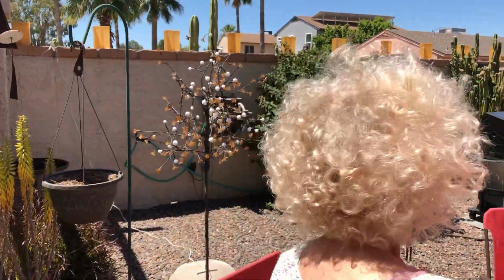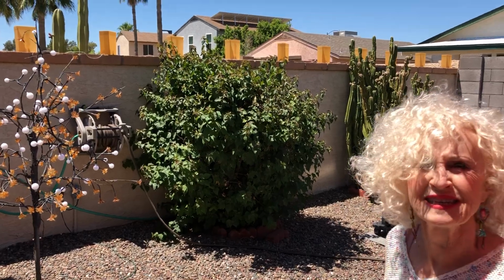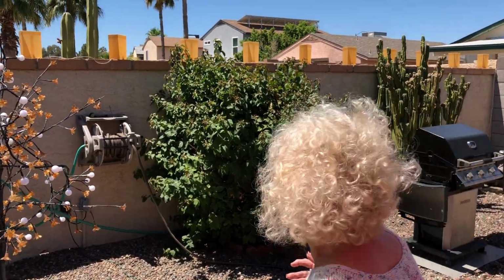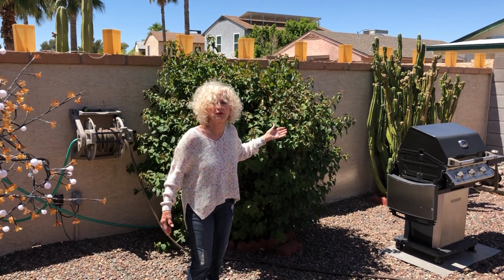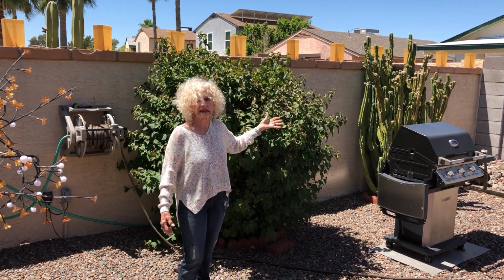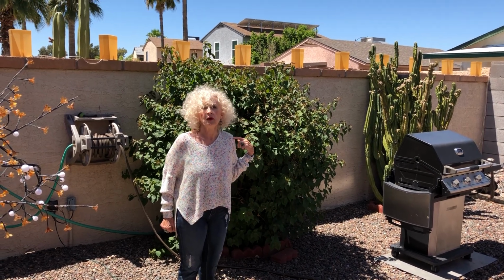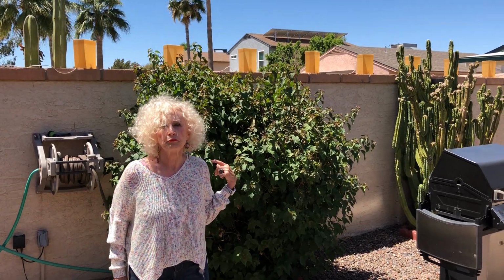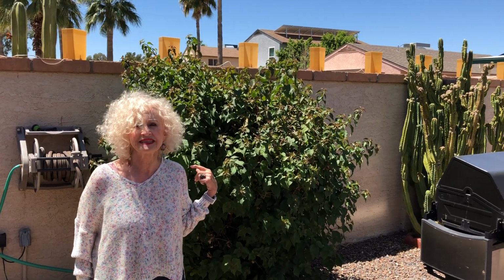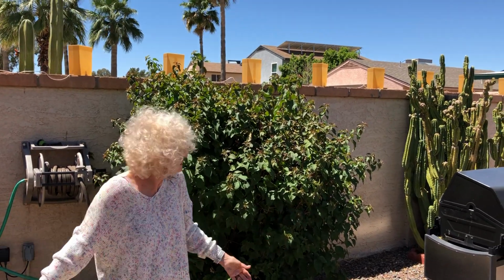Now we're going to go over here to the bougainvillea and see how it's doing. A couple weeks ago it was just nothing but sticks. So the sunny weather has brought forth leaves all over, and soon we'll be getting what's called flowers, but they're not really flowers, they're bracts, B-R-A-C-T-S, but everybody calls them bougainvillea flowers.